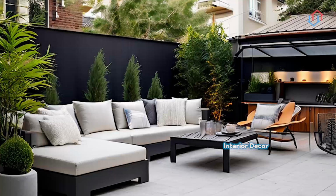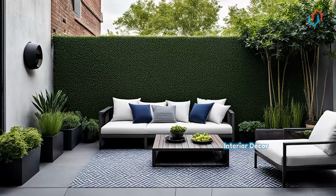Minimalism is all about simplicity, functionality, and elegance. The goal is to create a space that feels open and uncluttered, even in the midst of a busy urban environment. Let's explore how you can achieve this with a minimalist design for your patio.